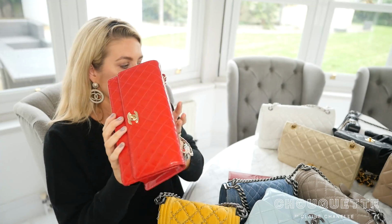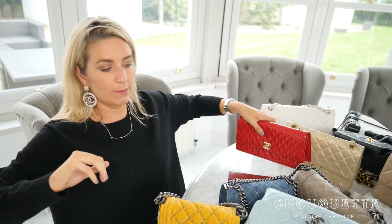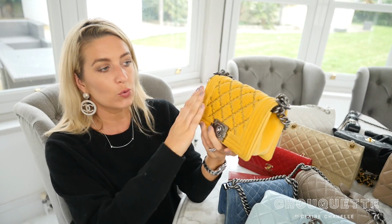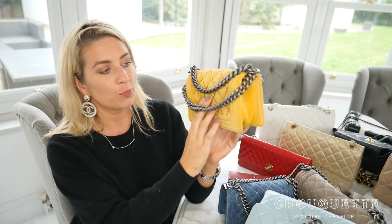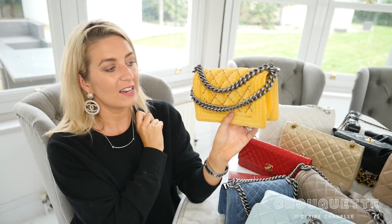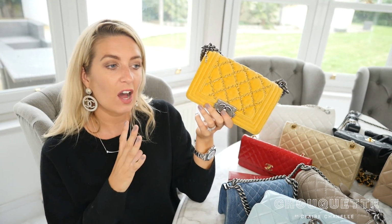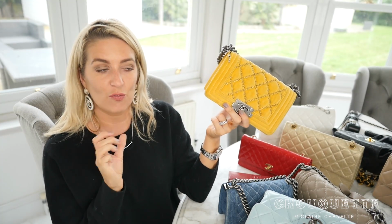Same goes for shoes. So don't think that patent's super durable, because it's not. The fabric bags are more durable than you think. They don't scratch. You can clean them. I think that I could probably get this off, whereas on a leather it's very tough. I am going to do a dedicated video on all the tricks I've learned throughout my years of having handbags.